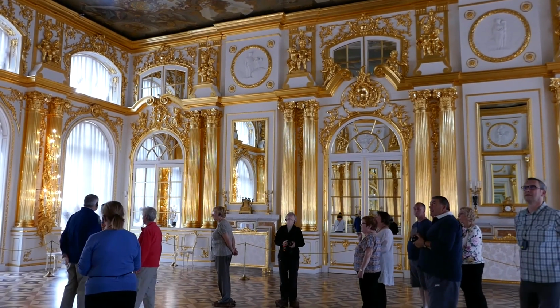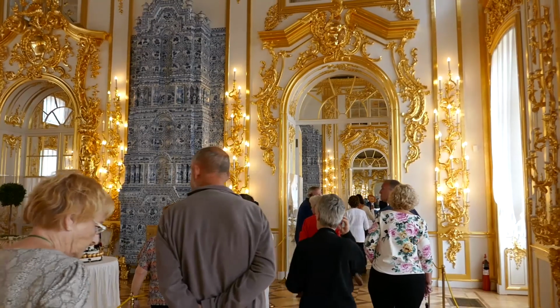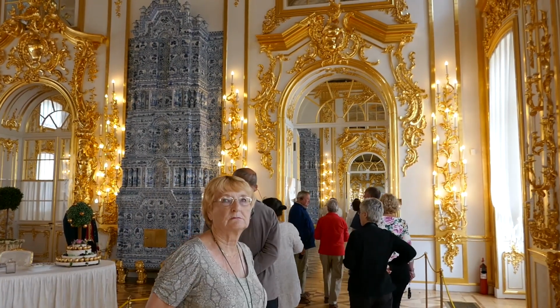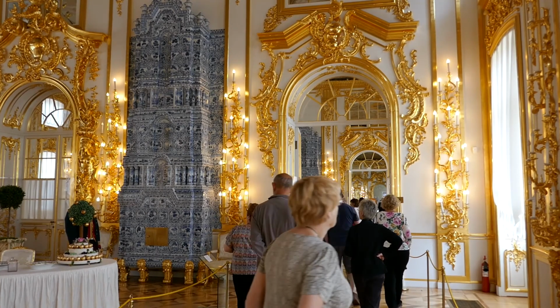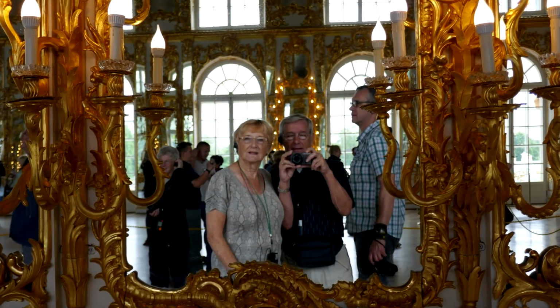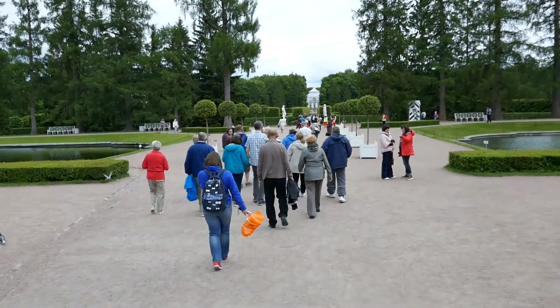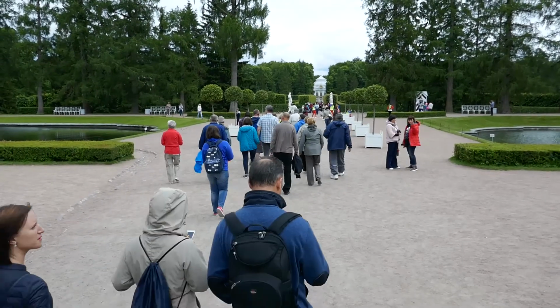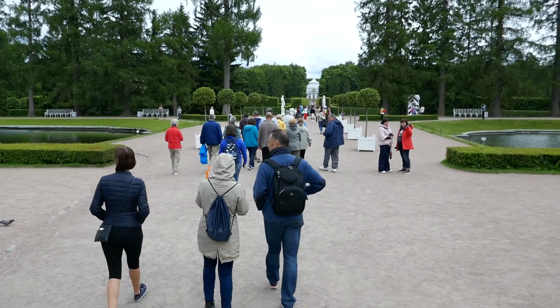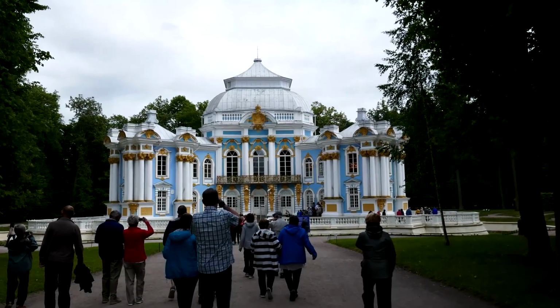More gold adorns the fabulous rooms, and a mirror, convenient for a reflection selfie. A walk through the garden to the pavilion ended our 2 days in this city of gilded palaces.